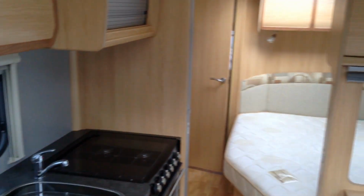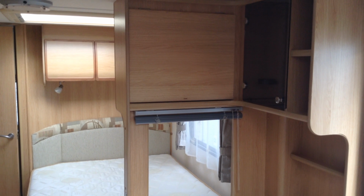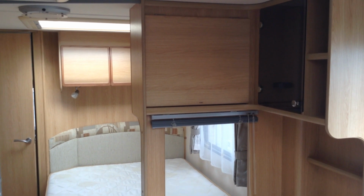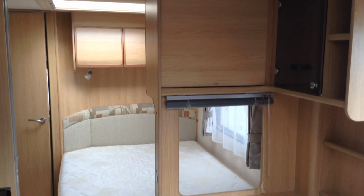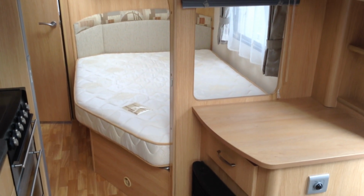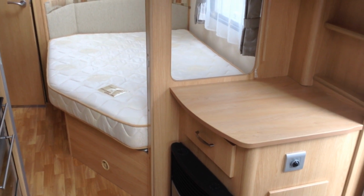At the back there we've got the fixed bed. The unit right there in the middle of the screen is somewhere to pop your TV, and you can watch that then in the lounge area or in the bedroom area. Fixed side bed, high quality mattress, not unlike what you've got at home. Massive storage under there too.